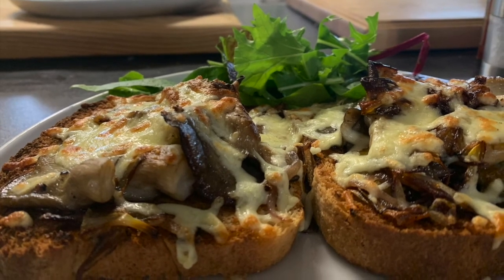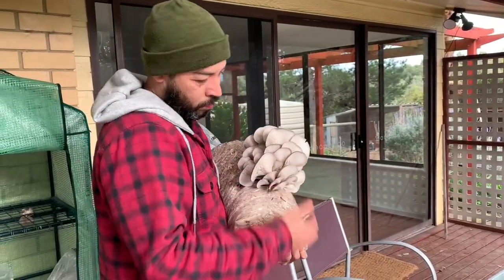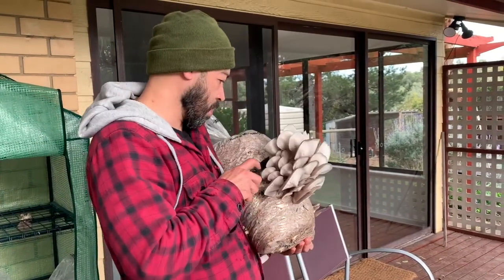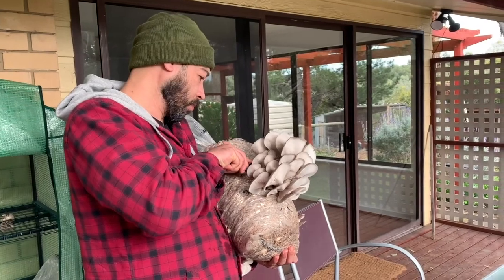Best breakfast ever. Exactly 4 weeks, 28 days after we packed the mushrooms into bags, we had our first full harvest and took 4 kilograms of blue oyster mushrooms off of the bags.